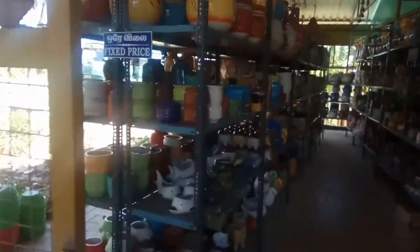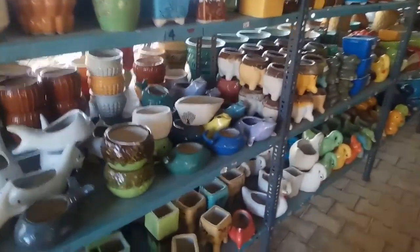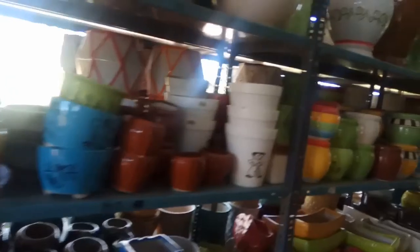In the front portion of the nursery, they had ceramics and mud pots. See how many colors and different shapes they have. I was amazed. Even my mother bought some mud pots. They even had shapes of ducks, babies, and animals, and many more. Let's have a look.